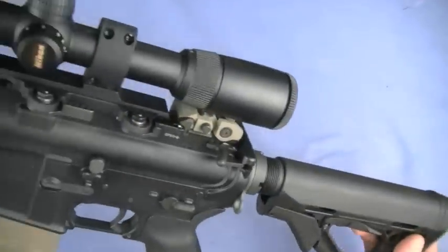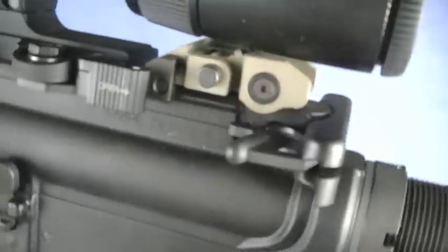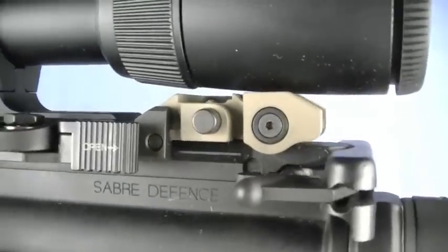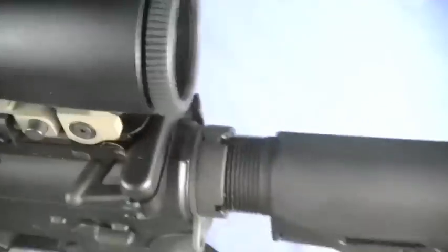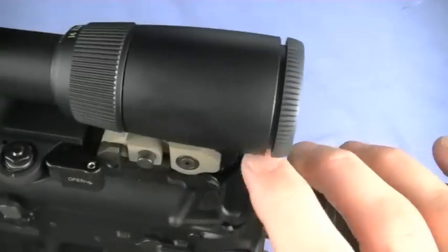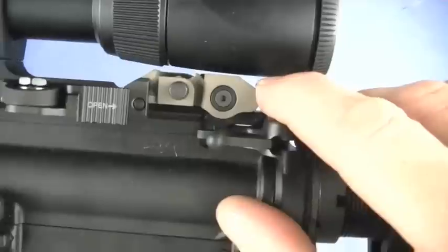I probably forgot stuff. We'll crack it up here in a sec. I guess I forgot to say this. My BUIS on this is Troy Battle Sights. Look at the clearance on this thing. Oh, dude. That bell's hitting. Actually, it's not. If you push it down, you'll see just a little bit of clearance under there. I don't know if the camera's capturing it. It's just perfect. See if I push it down like that?